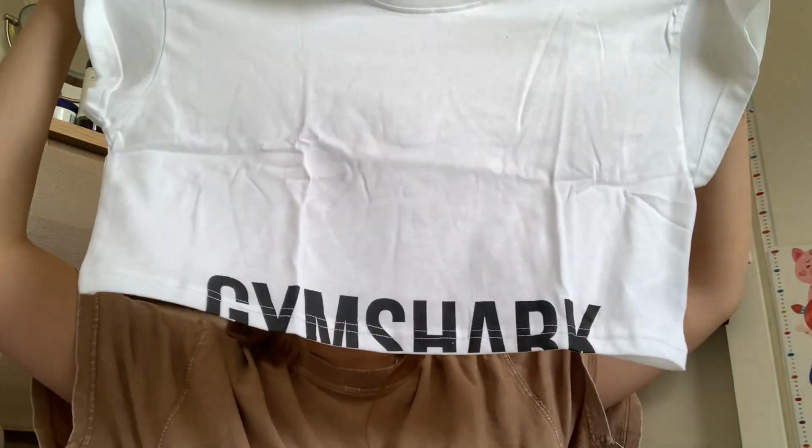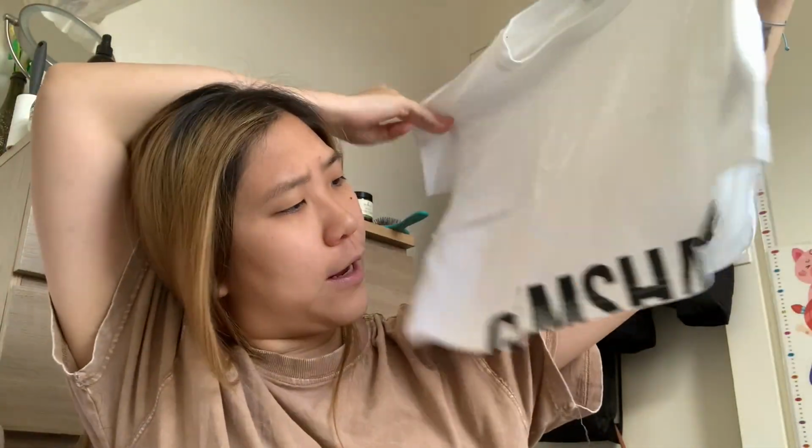And oh, I got another one. Oh, look at this crop top. How cute is it? It must be looking cute on me. Let's try it on later. Next one. Oh, got the pants. Oh, wow.